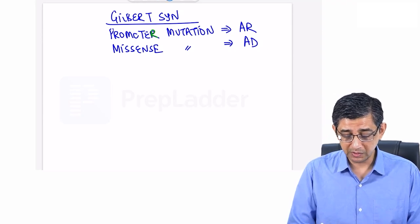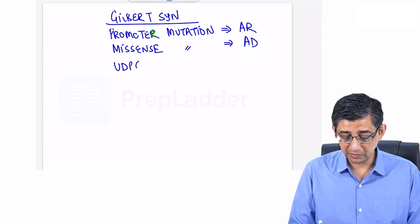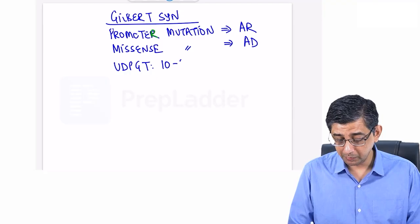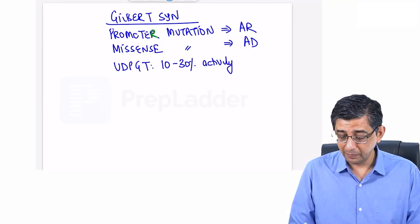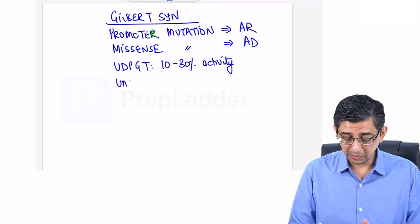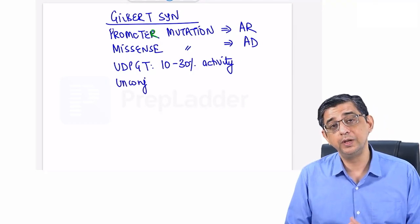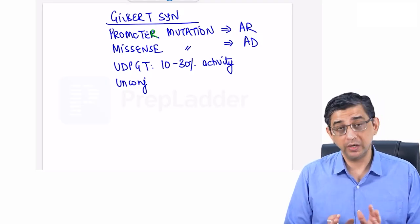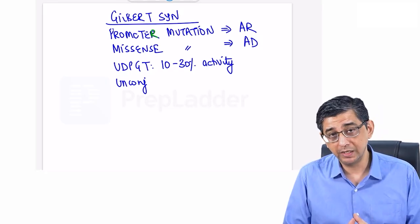And the main problem with this guy is that UDP glucuronide transferase is not functioning optimally. It is functioning suboptimally. It is only 10 to 30% activity being performed by this particular patient. So most of these patients will have serum bilirubin which could be in excess of 2 milligram percent. Total serum bilirubin in you and me usually is less than 1. Jaundice occurs when the value goes up to 2 or slightly more than 2.